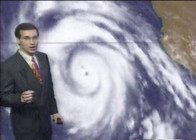Here's our visible satellite picture. Island of Socorro right here. Fortunately, there are very few people on this island. It may make a direct pass over the island, the eye itself, but usually the right eyewall, on the right side with the direction of movement, is where the highest winds will probably be. So Socorro may actually take the brunt of this hurricane.